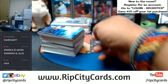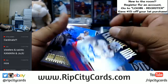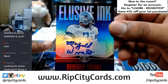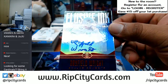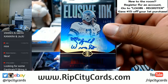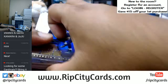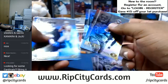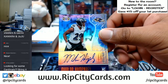Box four, see what we get. What is this? For the Cowboys, number 10 out of 10, Rayfield Wright. That's kind of cool. Kind of a crazy auto on that, but all right. There you go, Cowboys. Let's see if we can get a Cardinals hit. Another Ravens hit, though. Marlon Humphrey to 150 for the Ravens.